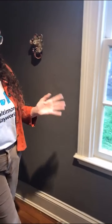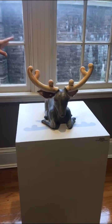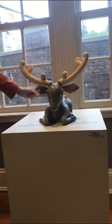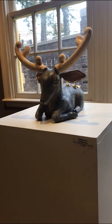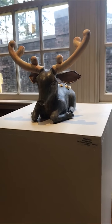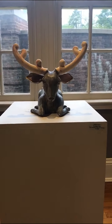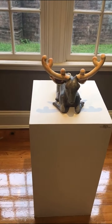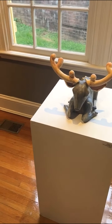And speaking of some glitz and glamour, we also have this quiet, stoic deer by Krista Greco, appropriately titled Nostalgia. It just has that sort of faded memory feel to the surfaces, but then you have these little pops, these gemstones of gold luster on its back.